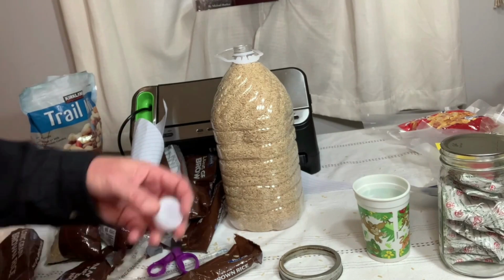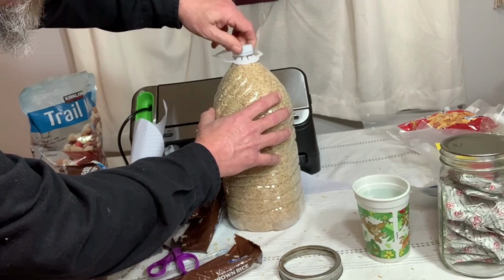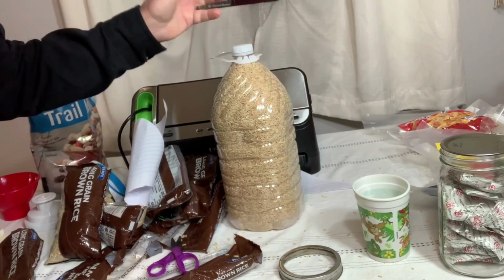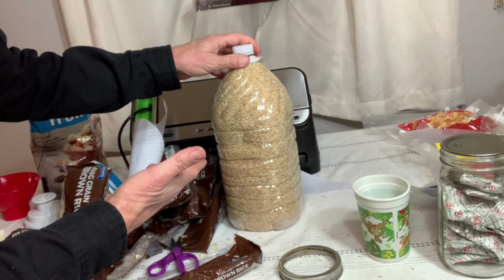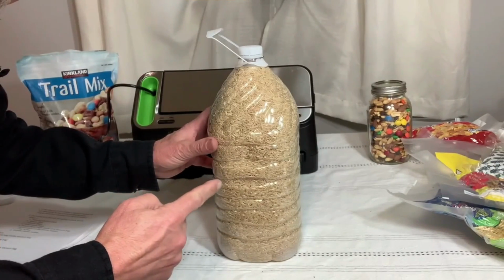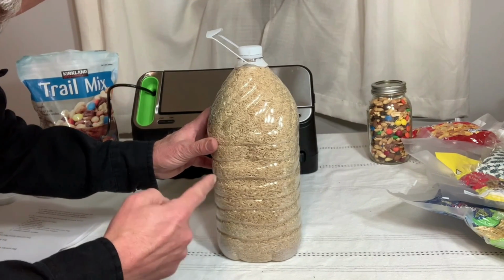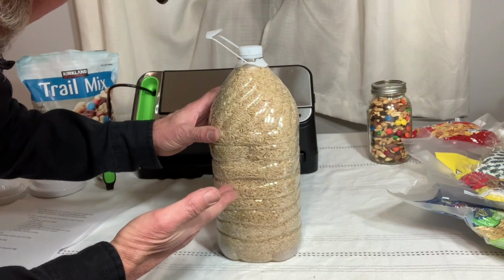Alright, I made a bit of a mess, but I finally got it done. So we'll put the lid on tight, but not such that I break something. The 1000 cc oxygen absorber is in there. It's a 1 gallon jug. So I got a little over 7 pounds of rice in the 1 gallon jug. So that's about the equivalent of 1/5 of a 5 gallon bucket.